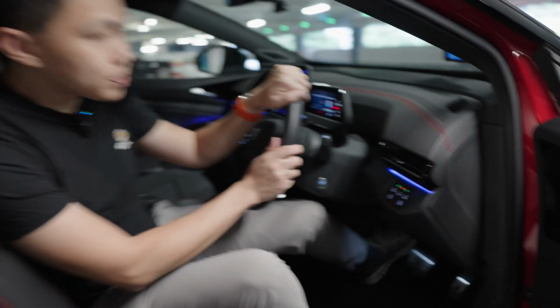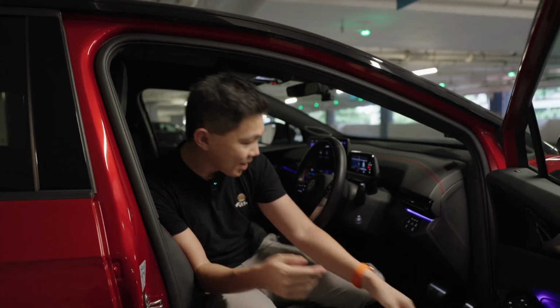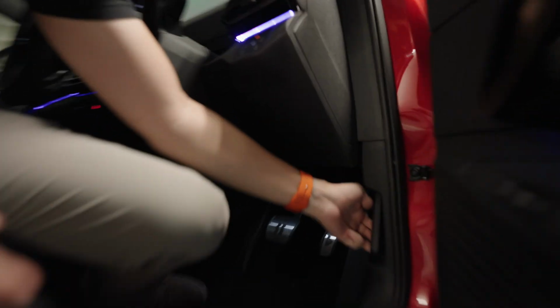Now this car, let's find out whether it has a frunk. We always do this with all EVs. So we pull this lever in front here. And let's go in front and check it out.